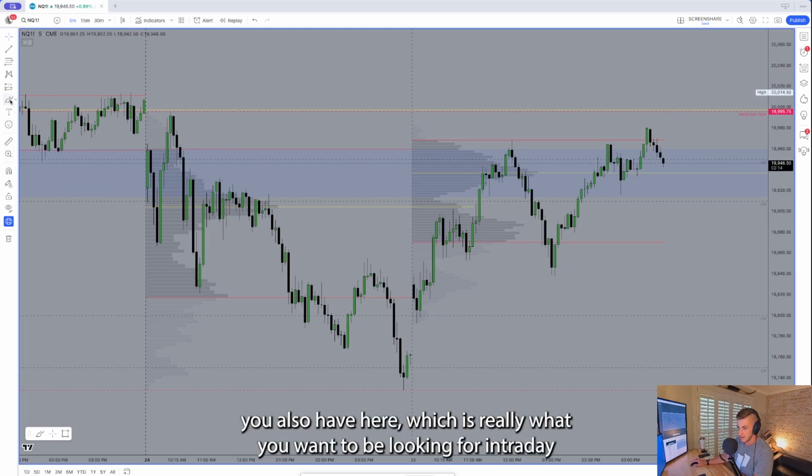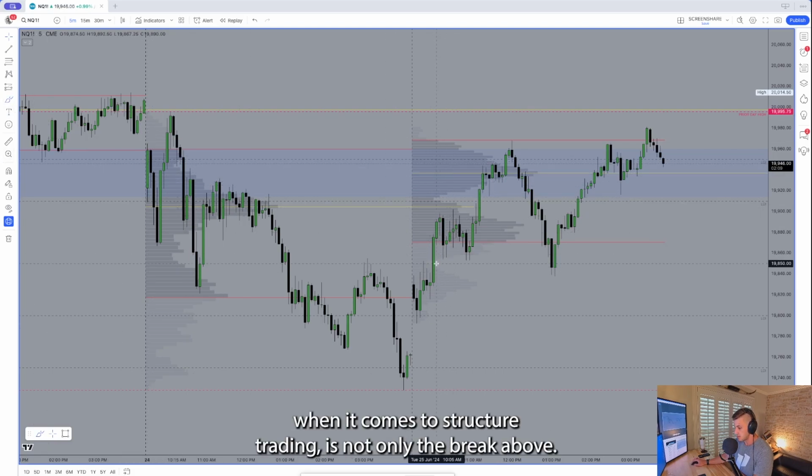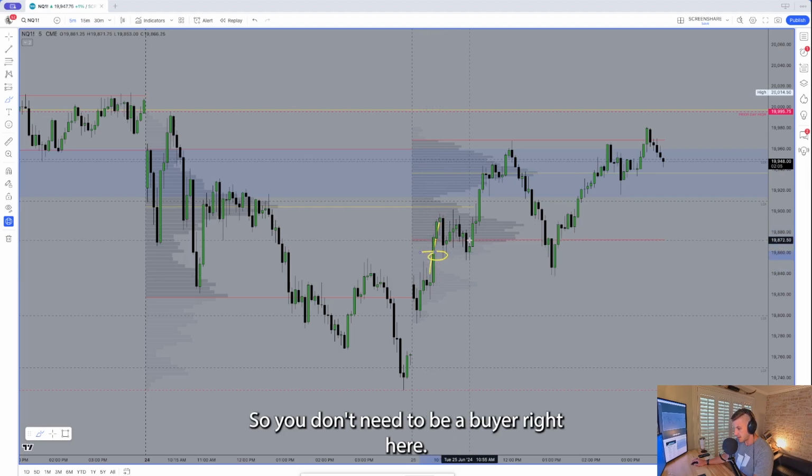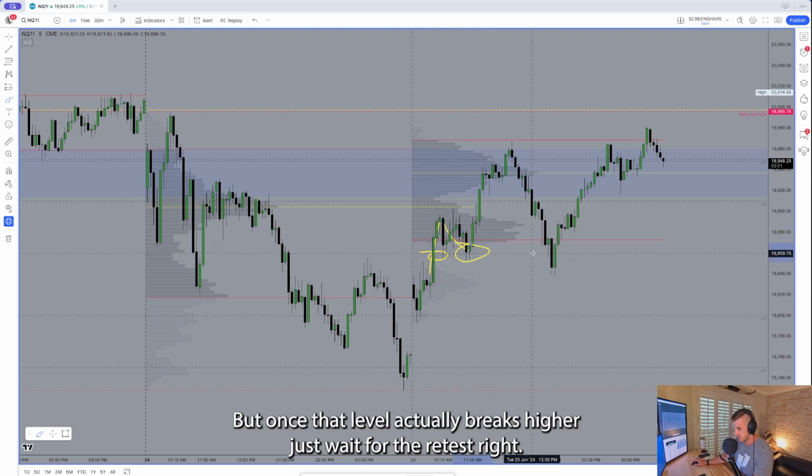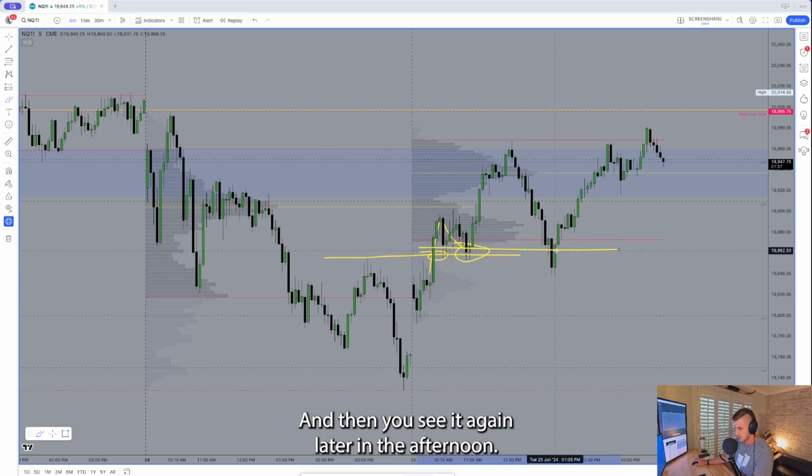And then what you also have here, which is really what you want to be looking for intraday when it comes to structure trading, is not only the break above, so you don't need to be a buyer right here buying fresh session highs, but once that level actually breaks higher, just wait for the retest. Right, and then you see it again later in the afternoon.